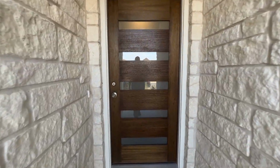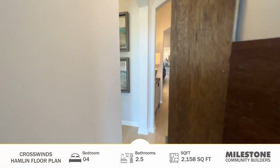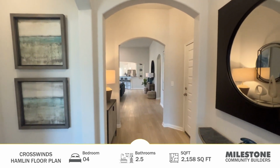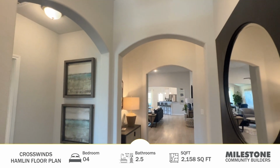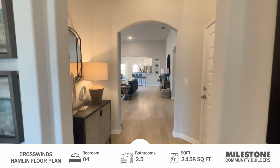Here we go. We're taking a look at the Hamlin floor plan by MileStone Community Builders here in the Crosswinds neighborhood of Kyle, Texas. This home starts at $429,000 and it comes with 4 beds, 2.5 baths, and options of a 2 to 3 car garage, and has 2,158 square feet. Go ahead and enjoy the tour and we'll see you at the end.